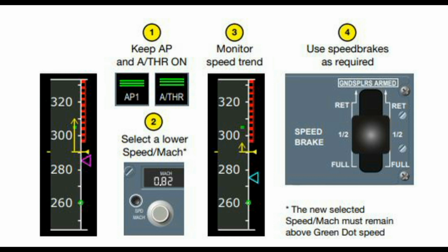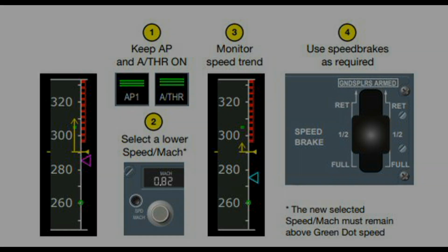So do remember to put that back at an appropriate time to not allow the speed to decay too much, particularly as we're getting towards green dot again. This is really important because, flying heavy aircraft at high altitude, there's not much margin between low and high speed. So just take care with that.